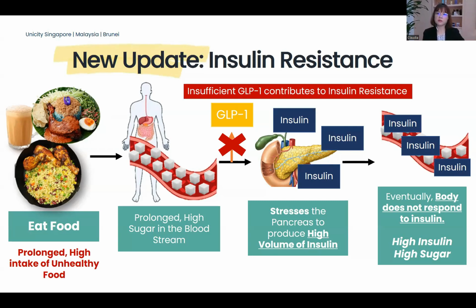Because GLP-1 helps to signal a more balanced level of insulin through our system. Okay, so it's very interesting, right? How science evolved, and now they say that GLP-1 is one of the contributing factors, and it's no longer just high sugar or high insulin already. So how does this happen, and what is the science behind this?